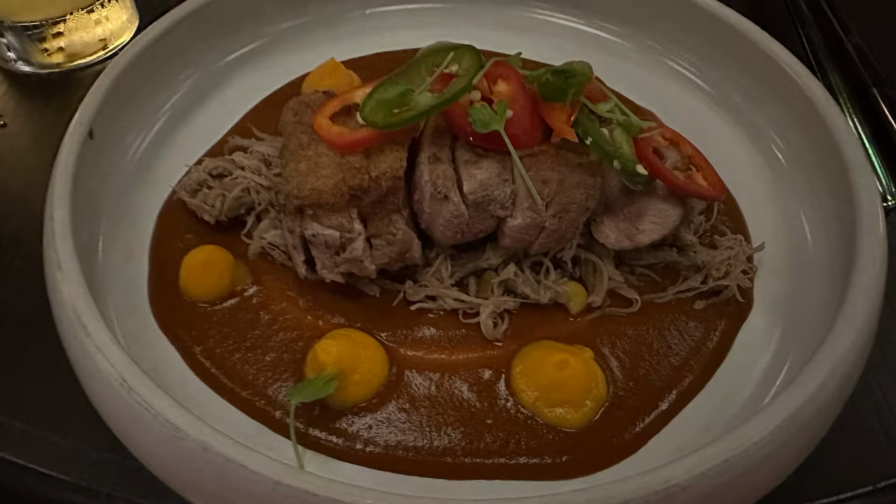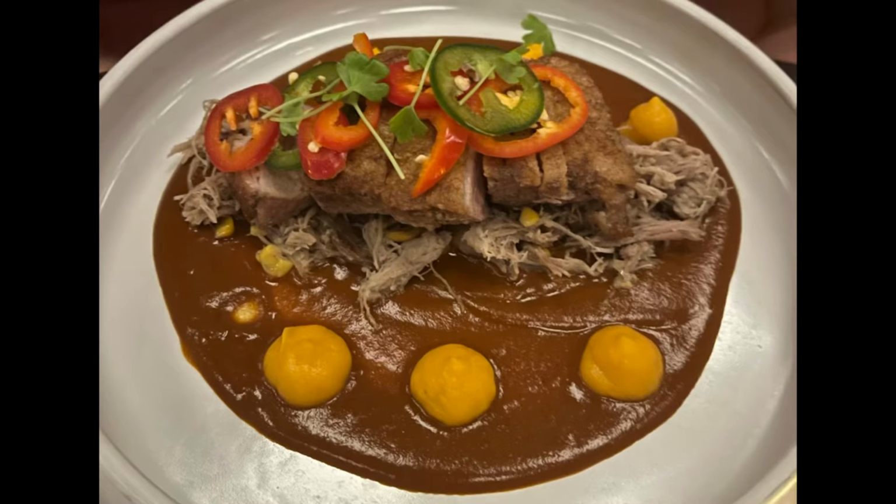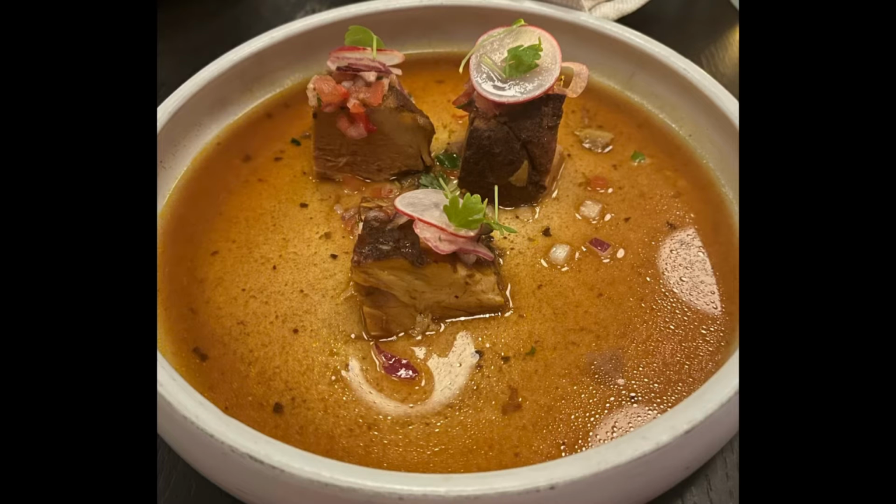Right. And what'd you get for your main? Mine was the duck. Oh, the duck. Yeah. There's a certain way to prepare duck, and unfortunately, I don't feel like they hit the nail on the head with this one. Okay. It was a good try. Okay. I give them props. They had good dippings for the duck. Not my favorite. I got the cochinita pibil, which was their pork dish. Right.